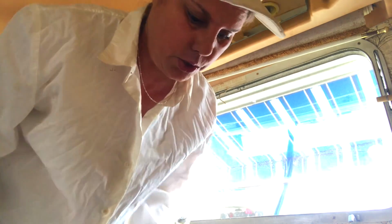Okay, first I'm putting the drop cloth on the countertop because at some point I may want to paint this countertop. But for right now, it's not in such bad shape that I have to do anything with it. The last time that you saw my Airstream video, you saw that I had already cleaned the walls and everything with vinegar and hydrogen peroxide, which was a great way to clean.